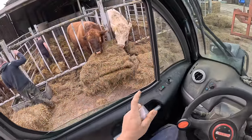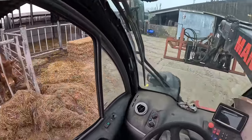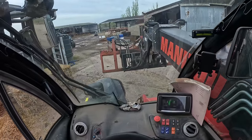The new stabiliser is going to be a backup for that Charolais, just in case his leg starts playing him up properly.